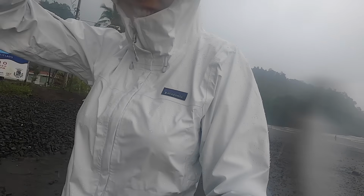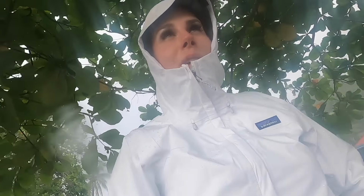If you watch my snowboarding gear video, you know I'm all about the armpit vents. And these ones are nuts. Look at this. That's through the armpit vent. They're really taking this ventilation seriously, you know?